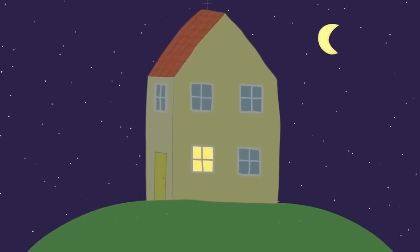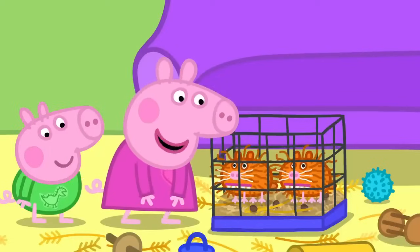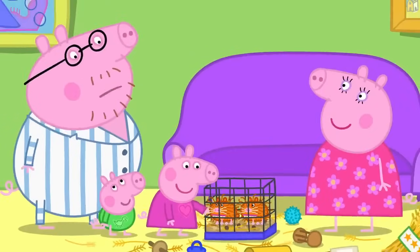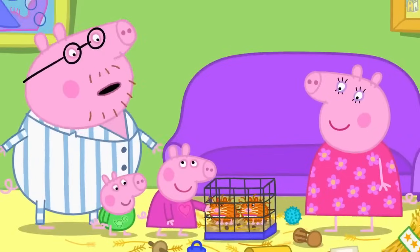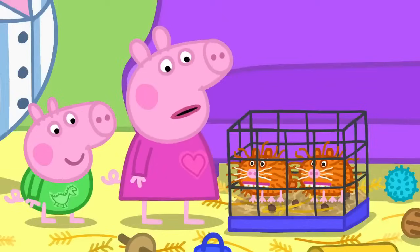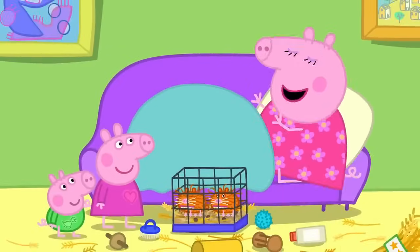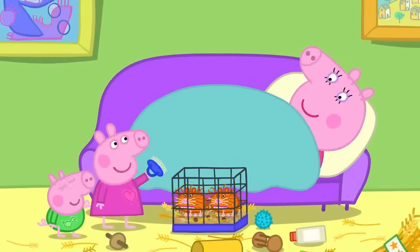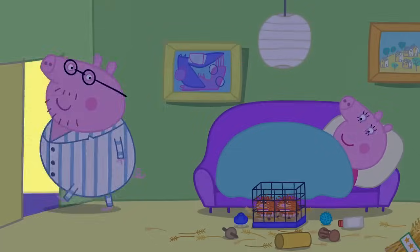It is bedtime at Peppa's house. Are you happy, Ginger and Brian? They have had food, water, and very expensive hay. I don't think they could be any happier. Madame Gazelle said they get lonely. Yes, so I will be sleeping here to make sure they don't get lonely. And brush them in the night time? Yes, Peppa. Brush them in the night time. Night night!